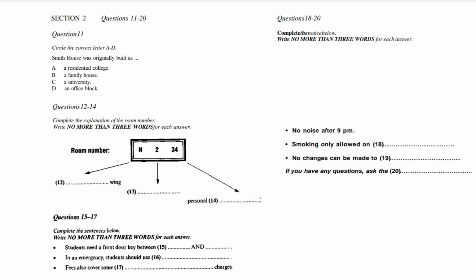Now listen carefully and answer questions 15 to 20.